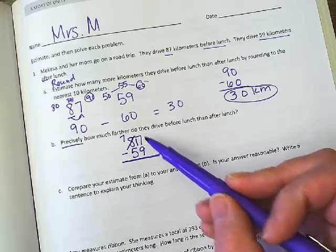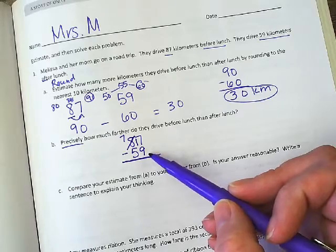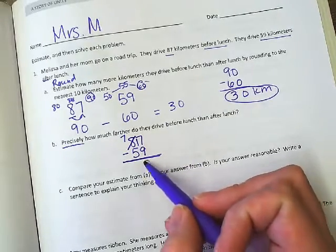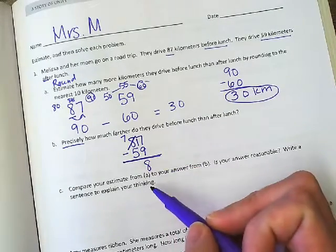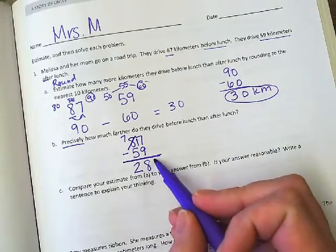All right, 17 minus 9. We can do that. What is that? 8. And 7 minus 5 is 2. And what is our label? Kilometers.